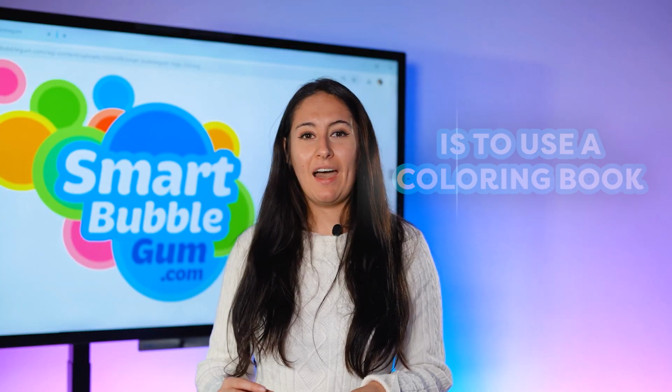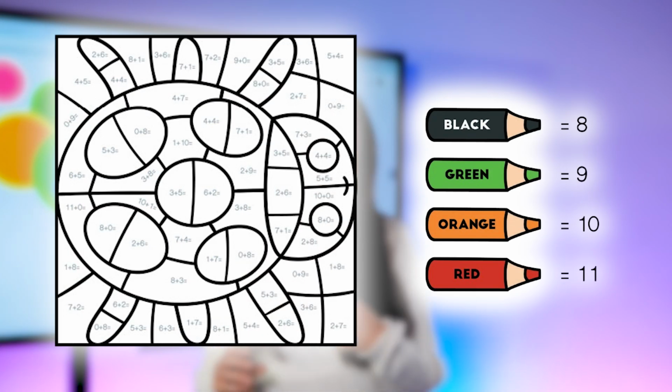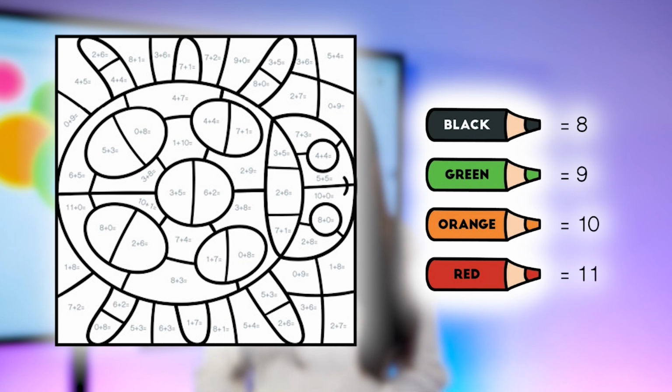Another great way, if you're looking for some non-screen based activities, is to use a coloring book. By having each color associated with a certain math problem they have to solve, the kids are going to be able to create art using math.